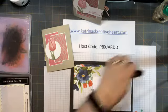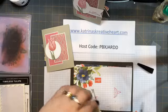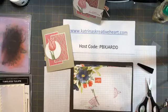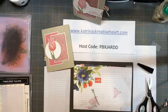All right, so then I just took my snips, and actually, you know what? I want to trim this down a little bit. It looks a little long. There we go.